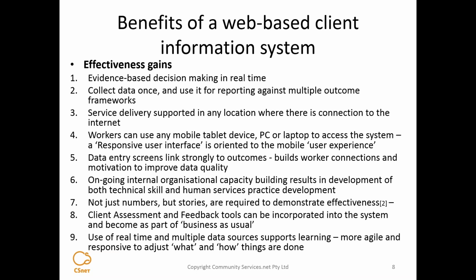You can deliver services and take an iPad or a tablet with you, and so you can support that in any location where you've got a connection to the internet. Your workers can use any kind of device, and the way the new technologies are being built with this new thing called a responsive user interface means that it will resize depending on what type of device you're looking at. That makes for a much better user experience in terms of what it looks like and being able to visualize the information on the screen.